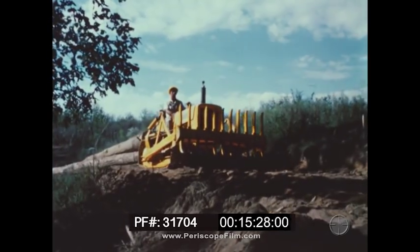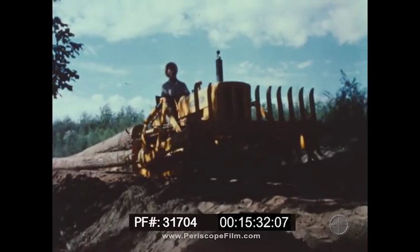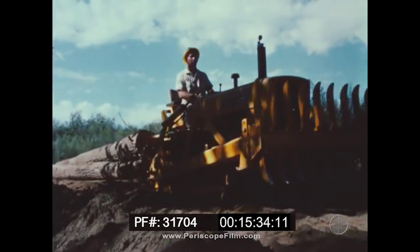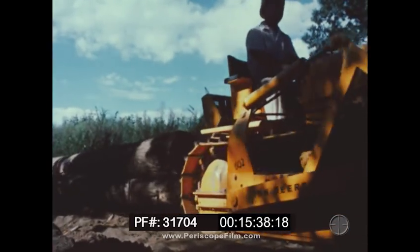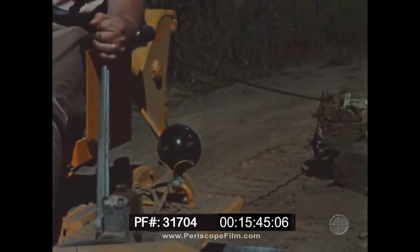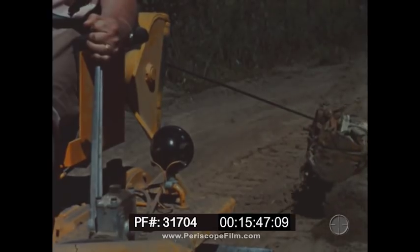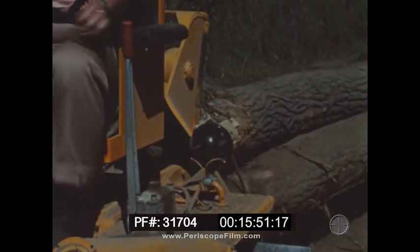and gearmatic winch mounted on the rear of the tractor. It's a close-coupled unit for efficient operations in close quarters. Notice that the log arch raises the butt ends of the logs from the ground for easier skidding. Gearmatic controls are located in a convenient position on the left fender. With the gearmatic winch, the operator has one lever control for both winch and brake.